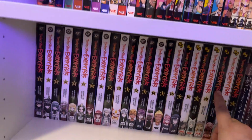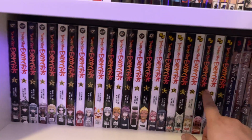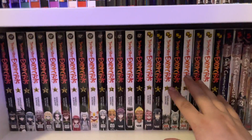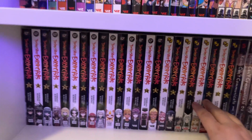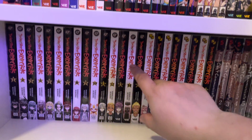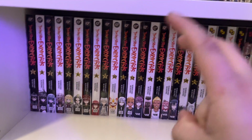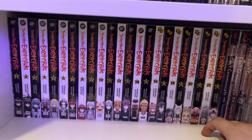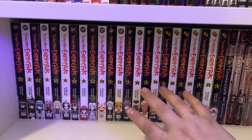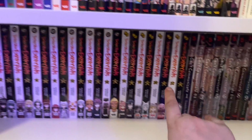Next up, another series I picked up because the volumes were getting out of stock. Twin Star Exorcists. Gonna read this. Been recommended to me a couple of times. It looks fun, and I have a weak spot for series that are about exorcisms, like fighting demons or whatever. Which I believe this is gonna be about, since it has Exorcist in the title, and I absolutely adore these spines.